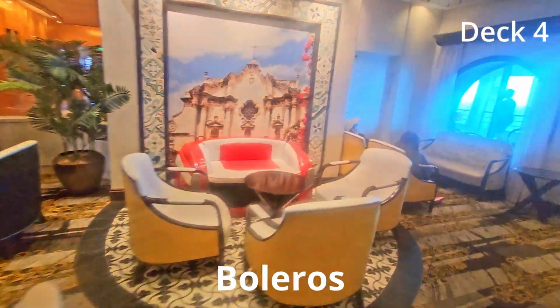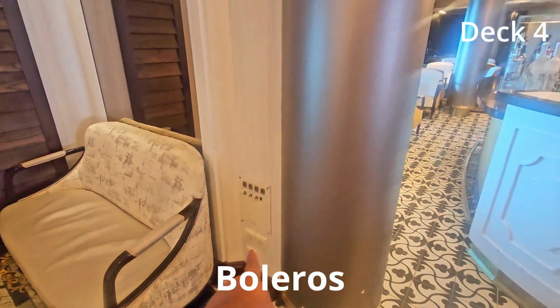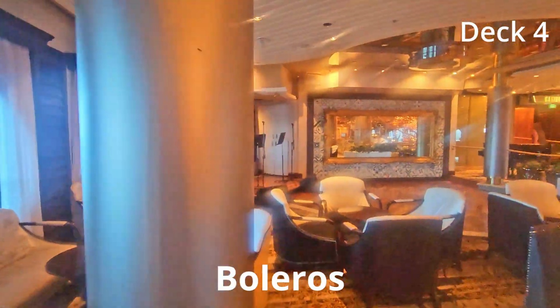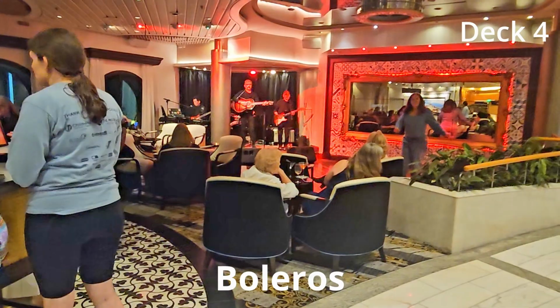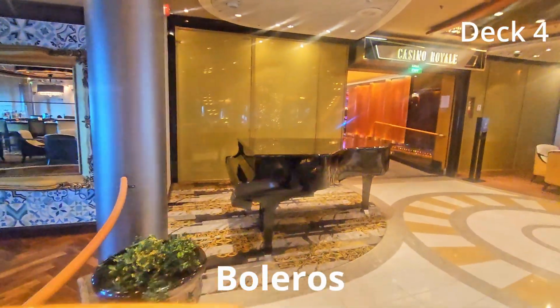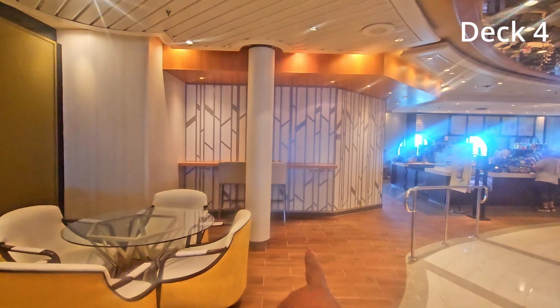Across from Starbucks is Bolero's. Oddly enough, Bolero's also had some outlets, so if you want to work during the day, it's usually pretty quiet over there, and there's some outlets that you can plug in. But in the evening, it was always something going on. They always had a live band, they always had people dancing, and whenever they had group meetups, I noticed that it was most likely over at Bolero's. For instance, they had all the solo meetups over there. And on the other side of Bolero's and Starbucks is the midsection of the main dining room.